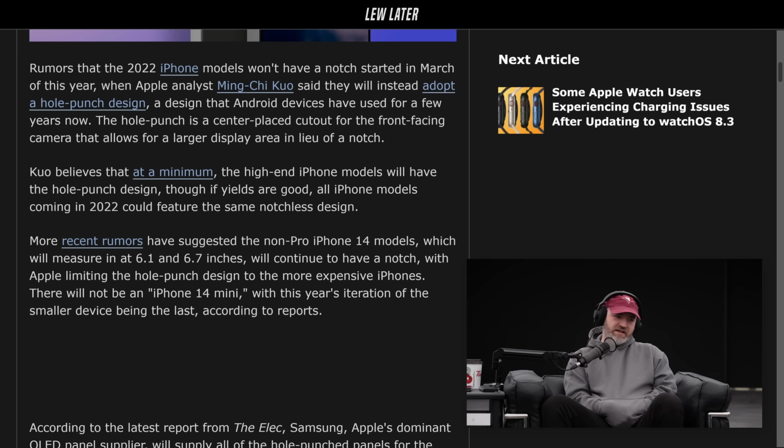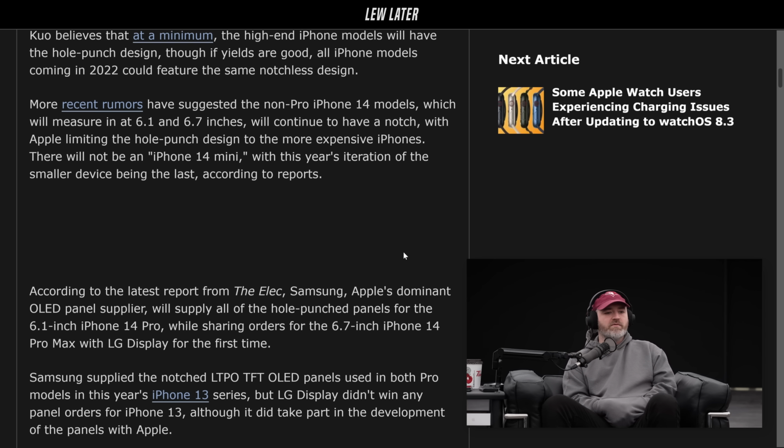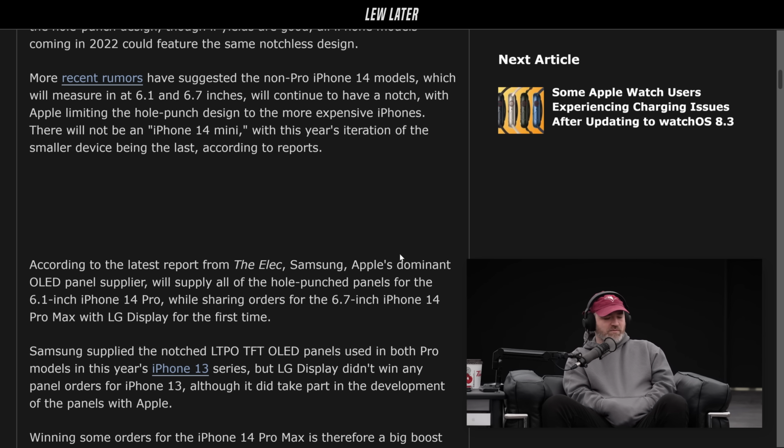Some other specifications here, 6.1 inches and 6.7 for the Max, as far as the screen size is concerned. I guess you get a little bit more real estate for your money if you're able to get rid of some of that notch. Now, as far as what they're going to do with the variety of other sensors, there are rumors about such things as well. Maybe you could fit your other sensors underneath the display with no notch.